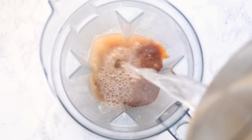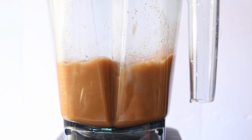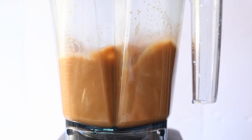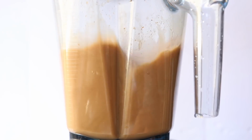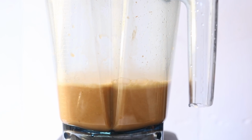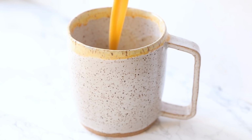And then you will just pop it on your blender and blend it up for about 30 seconds until it's smooth and creamy. And you're going to get a really nice foam like you do with my matcha. And it's so good. I mean, look at that nice layer of foam. And then you can just pour it into your mug. You can see the beautiful orange pumpkin-y color. This is honestly one of my favorite fall drinks.